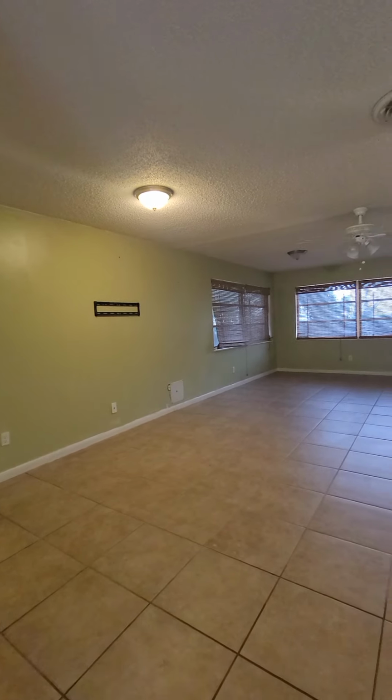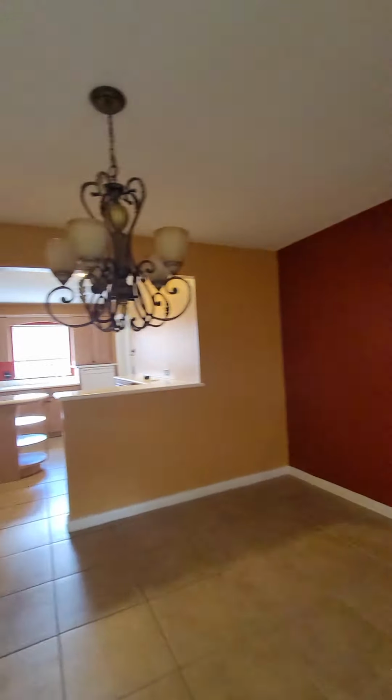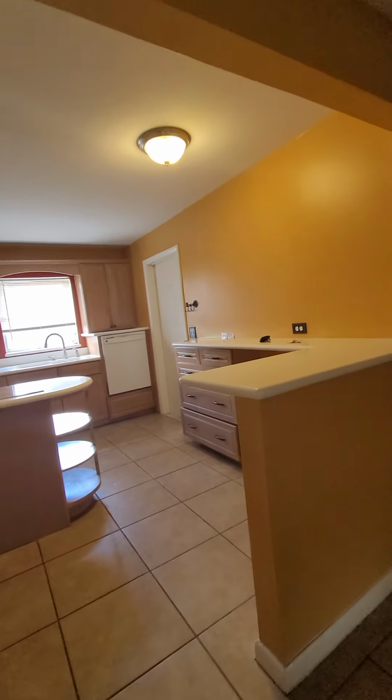Let's see. Let's start with the kitchen. So he's got every wall painted a green, red, gold, a different color, and no touch-up paint, so I think we should probably just paint the whole house.